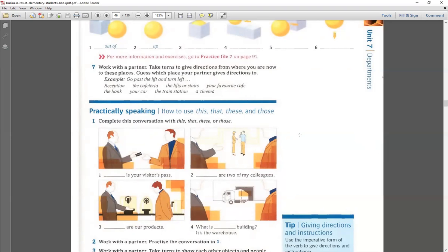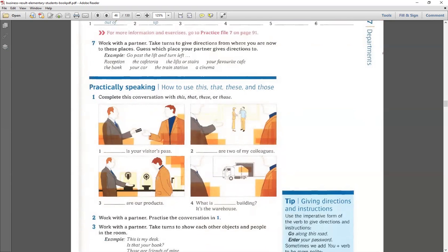Okay. So let's complete this conversation in order to know how to use them. So if somebody is giving somebody else something, so it means that he has this thing in his hand. Yeah, and he shit قريب منه. It's he's holding it in his hand. So this means إنه هو قريب. فبالنسبة للأشياء القريبة, we use this. So number one would be, this is your visitor's pass. Your visitor's pass. Okay. This is your visitor's pass.